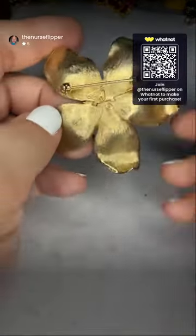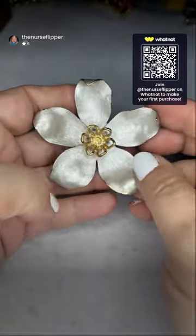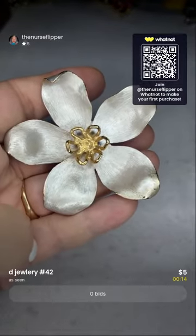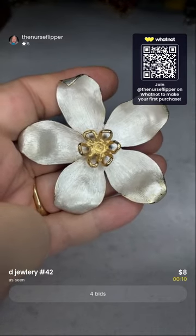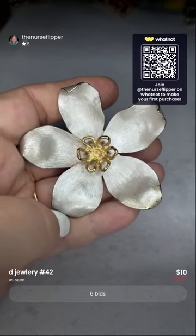This next one has some value, I will tell you. This one is a signed Kramer. It is in excellent condition. There's your Kramer. Look at this. Signed Kramer, guys, excellent condition. This one has some value. We're going to start it at 5 for 15 seconds. Ooh, this one's really old. I have a really, really old one next. Yeah, this is a beautiful one, and it is a signed Kramer.